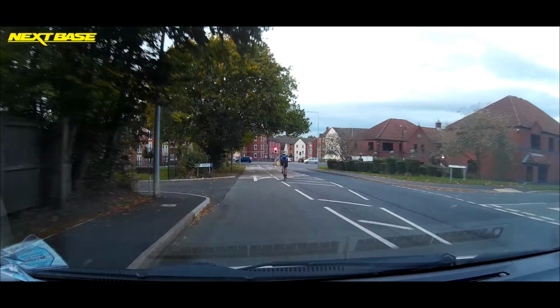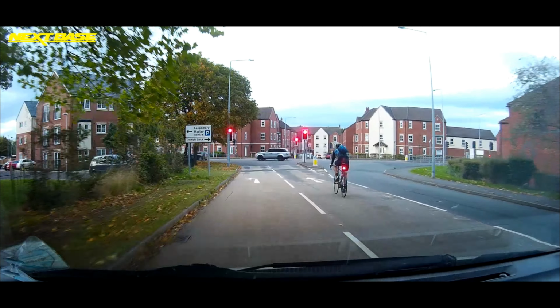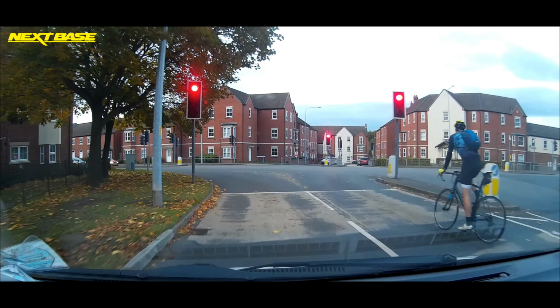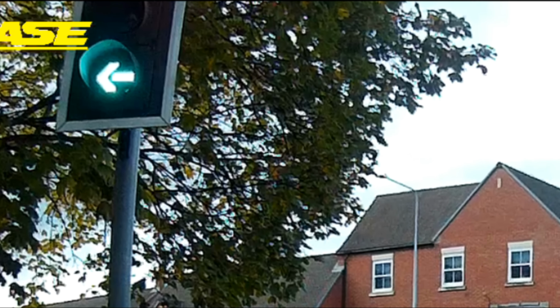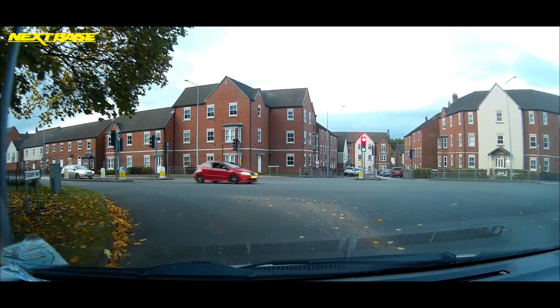Clip 6, turning left. We're coming down to the lights, we can see a red light. The question is, can we turn left? Keep an eye on the top left hand corner, and we can see, yes, that arrow says we can now go left.